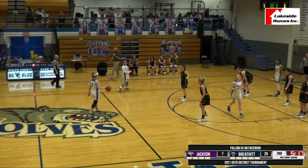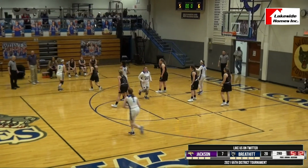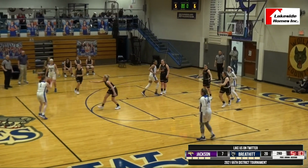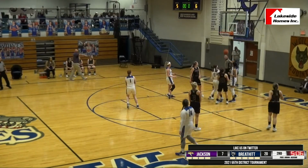Clemens now over to Bush. Bush top of the key. I think Coach Green's a little upset there wasn't a foul call down there on the other end. It got a little physical too, and looked like they had Tincher's leg almost tied up, and she was able to pass and get out of it. Illegal screen there.